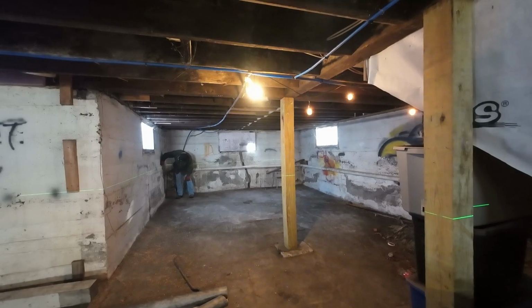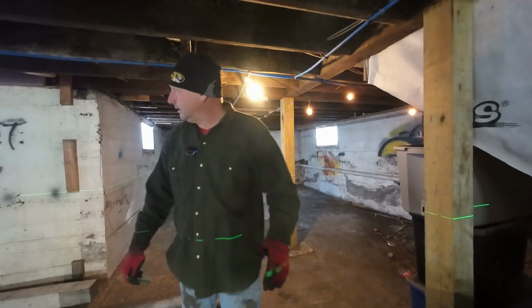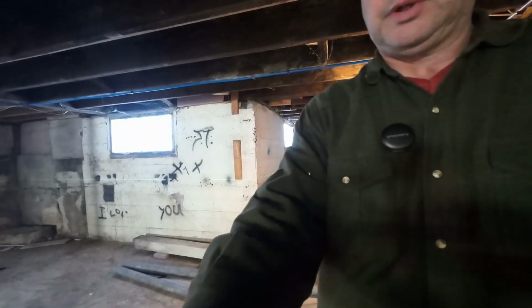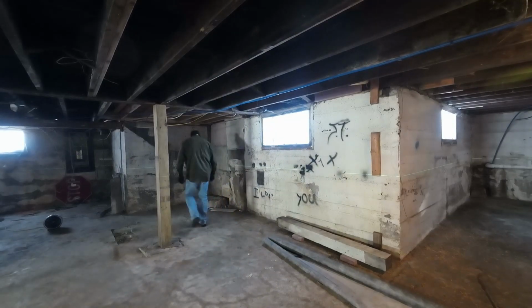I'm just putting several marks here around this wall. I'd try to chalk line it, but they formed this up with what looks to be 2x12s or something, and it definitely didn't stay smooth. The other goal of this, obviously, is to get drainage underneath all of this, because I know that there's no subfloor drainage in any of this.